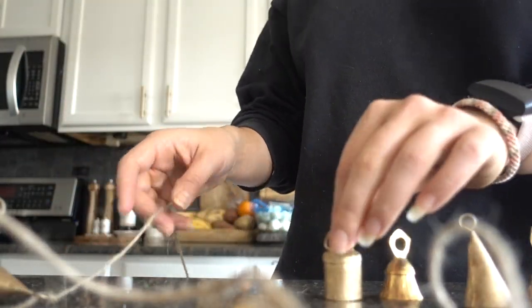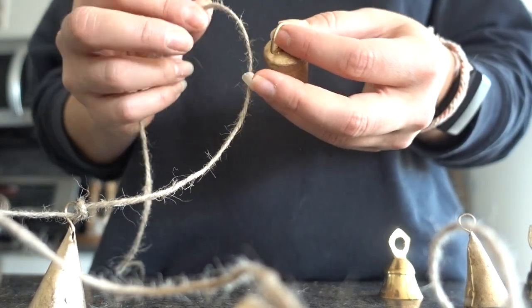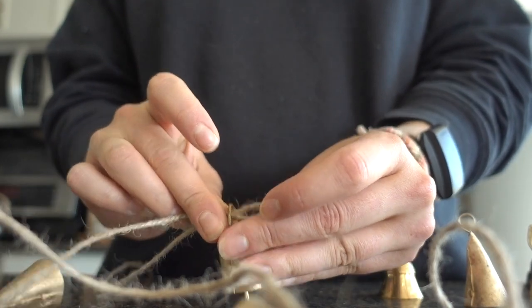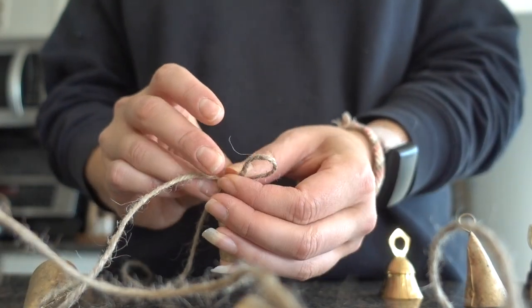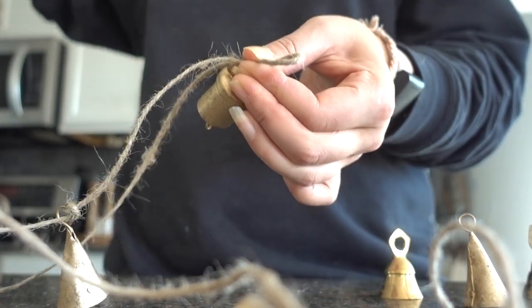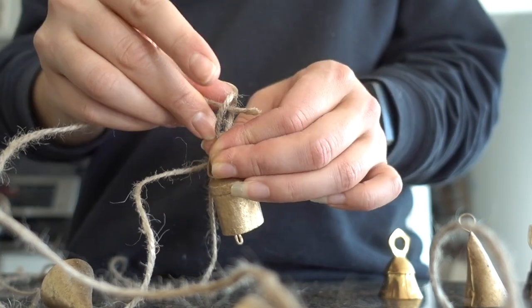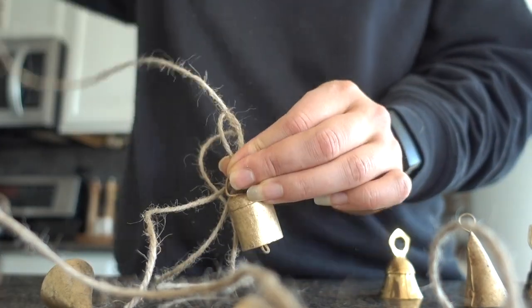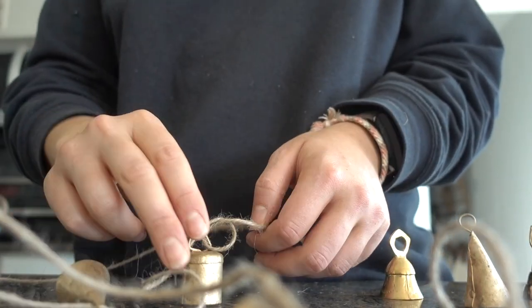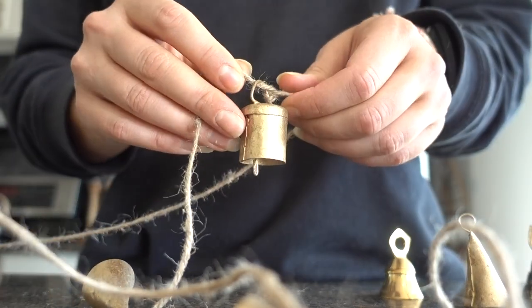So instead of looping it through at the end, all you do is make a little loop like this, right? It's really, really so simple. Hold the loop, and then you just put the end in. And this allows you to have the knot exactly where you want, and they're easy to get off if you need to. See? Just like that.